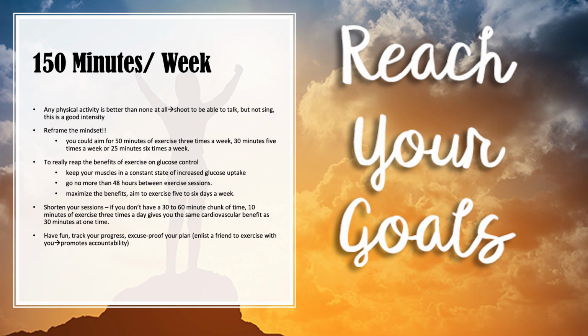And of course, if we don't have that much energy or time to pull out that chunk, we can shorten those sessions. You know, if you don't have that amount of time, 10 minutes of exercise 3 times a day will give you the same benefit as a 30-minute workout at one time.